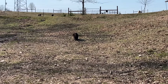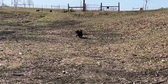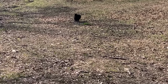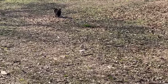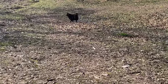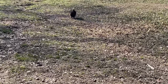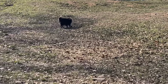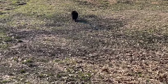Dee Dee, what you doing, girl? You're not looking for eggs, are you? Dee Dee has a tendency to find eggs where we didn't know eggs existed. And we don't have any other dogs here on the farm that do that except Dee Dee. She gets a free pass. We just don't let her bring her eggs in the house, and she goes on about her business.